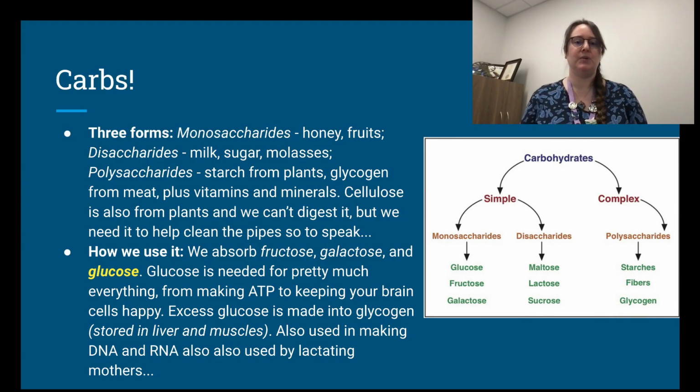So it comes in 3 forms. The monosaccharides, which are the simplest. Mono means one, so it's basically one sugar, which is the honey and the fruits. Disaccharides, which is milk sugar and molasses. And then the polysaccharides. This is starch from plants, usually ones like amylose that we can break down with amylase, the enzyme that breaks it down. Amylose is basically bread. Cellulose, we can't break that down. We don't have 4 stomachs, we're not cows, which I'm fine with.